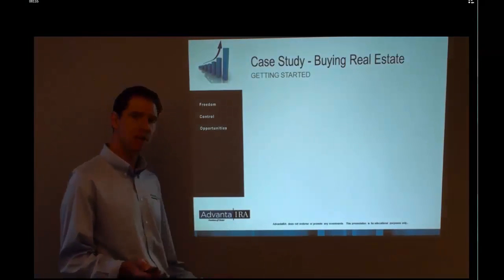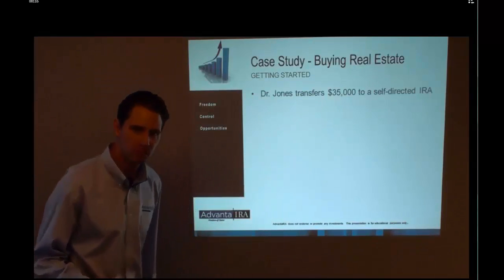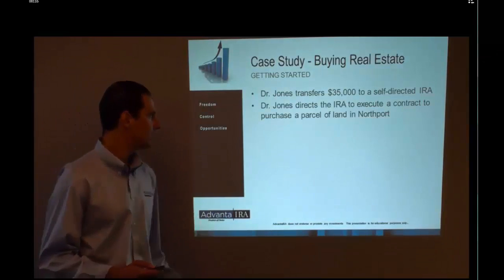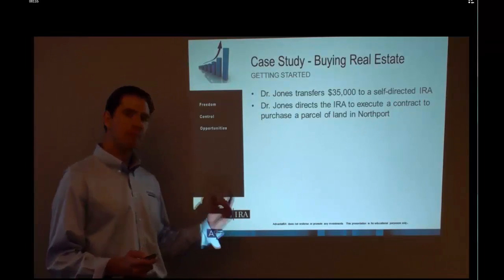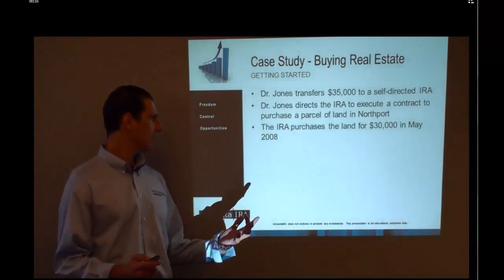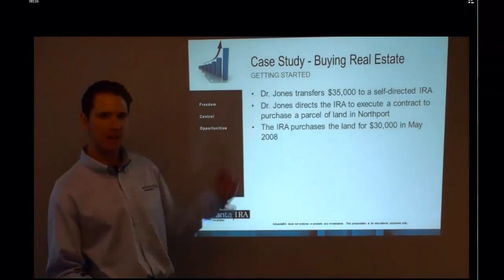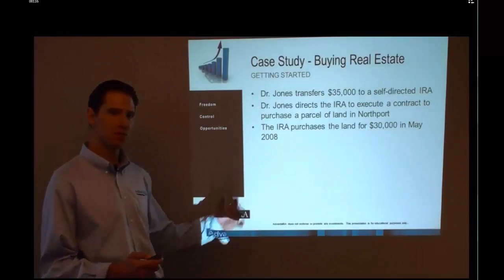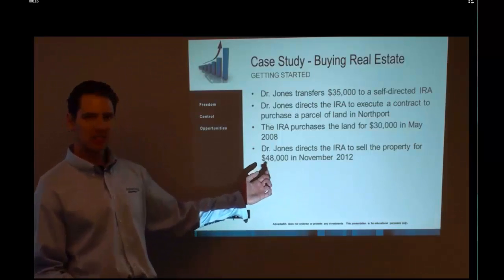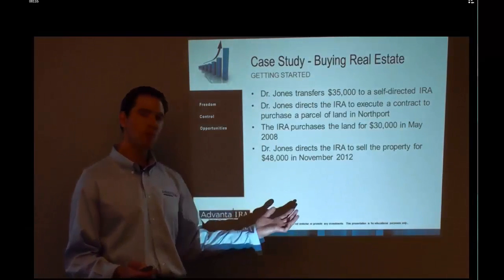So let's just do a short example of buying some real estate in the account. Dr. Jones transfers $35,000 from an existing IRA to a self-directed IRA at Advanta. He directs Advanta to execute a purchase contract for a piece of vacant land in Northport, Florida. So the IRA would purchase the land for $30,000 in May of 2008, leaving $5,000 in the account to cover any expenses that may be associated with that piece of land. After 4 years, the asset has grown to $48,000 in value, and Dr. Jones was able to sell the property out of the IRA for $48,000.